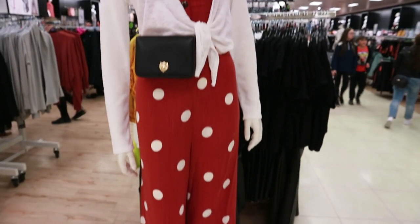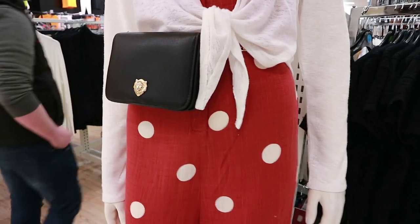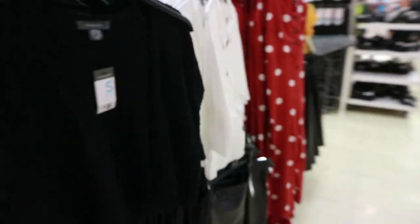How cute is this mannequin with the polka dot? It's a linen kind of style jumpsuit, and I love that little bag, actually, the belted bag with the lion head detail.